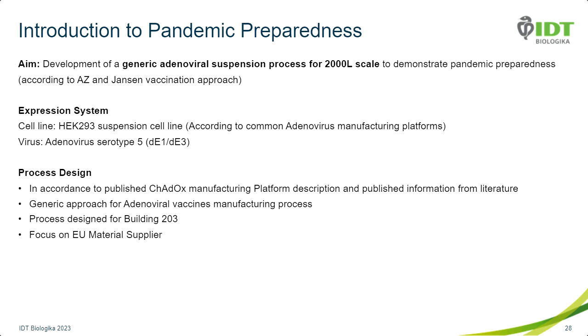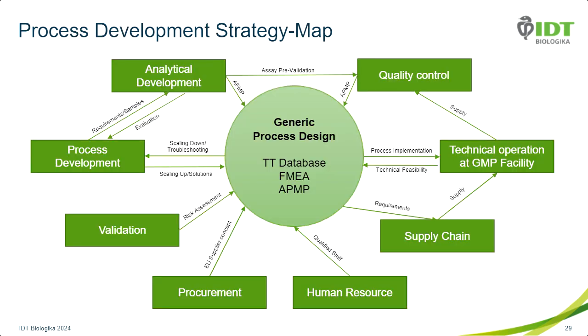Lastly, a large focus was put on using EU supplier materials that are produced in the European Union to prevent bottlenecks from occurring and to limit long shipping times. This was a key element of the pandemic preparedness that was incorporated into the process design. I will give you a detailed inside look into this shortly. But first, I would like to present our strategy map.